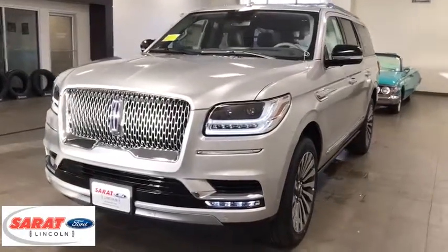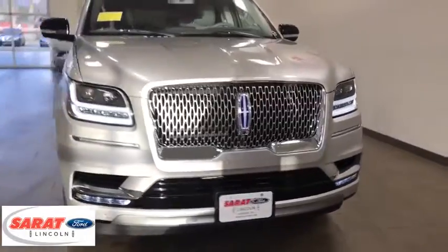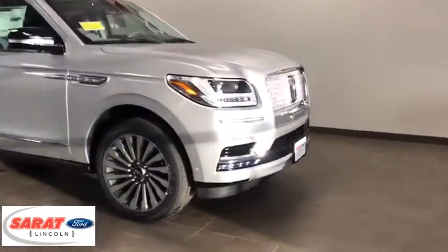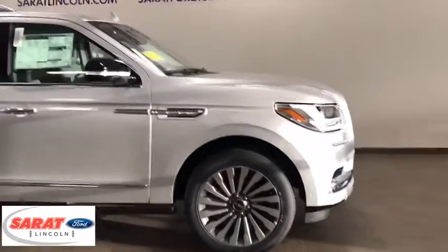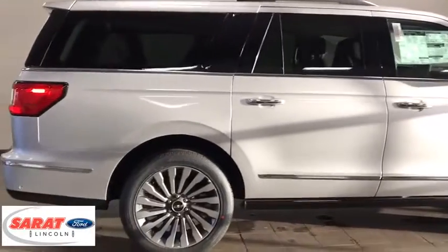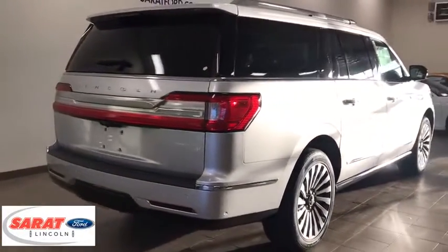2019 Lincoln Navigator L. The Lincoln Navigator L comes in either rear-wheel drive or all-wheel drive options. This large luxury SUV offers a longer wheelbase than the standard Navigator. With the extra length, carrying a large group in extreme comfort or loads of cargo is no problem at all. Here are some of this vehicle's great options.